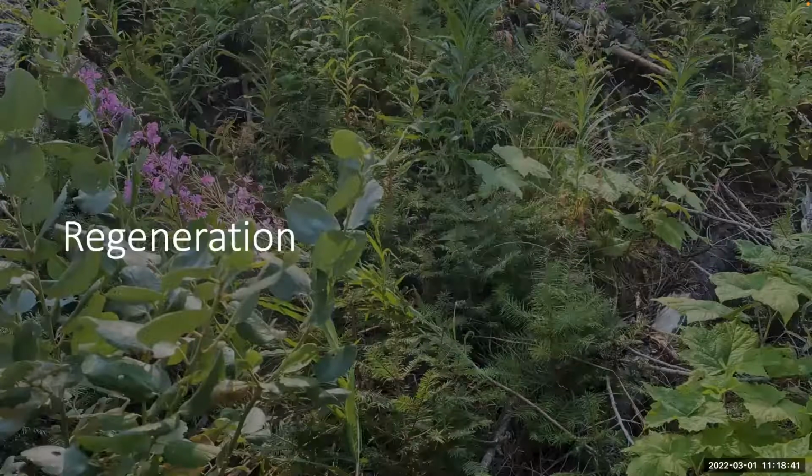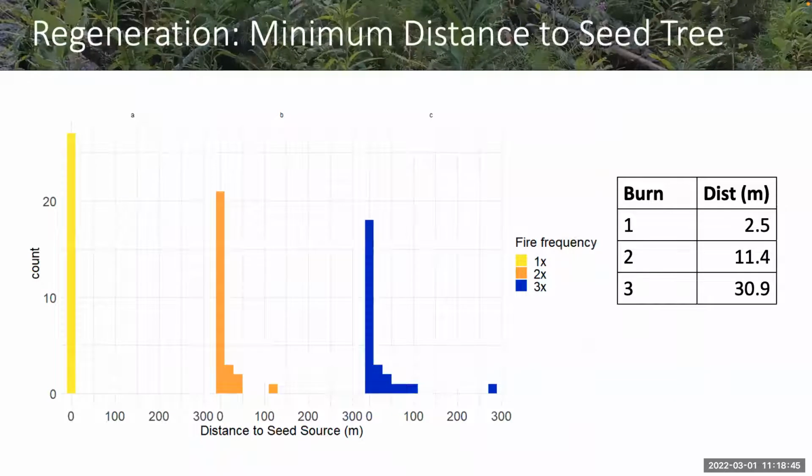Okay. And then for regeneration, it was not limited at all by seed source. 99% of all of the plots were within 200 meters of a seed tree, and you can see that that's even more so the case with the one-time burn. But if you look at 3 times burn, only really like 1 or 2 plots were really far away from a seed source. So that is not a limiting factor in the Selway.